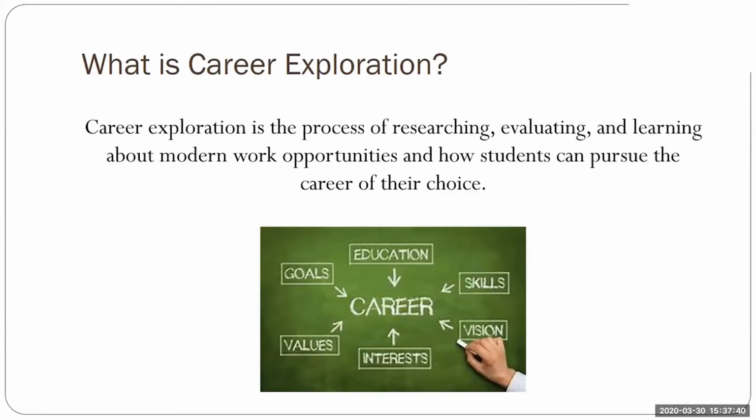Career exploration is the process of researching, evaluating, and learning about modern work opportunities and how students can pursue the career of their choice. So notice in the picture on this slide that career is in the middle, but around career are all of these other things that play into a career choice. You have education, goals, skills, vision, interests, and values. And these outside items can all be unique to a person. And they can play a huge factor in the career of that individual and their self-satisfaction in that career.